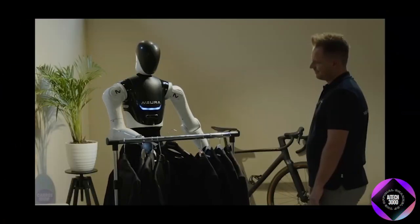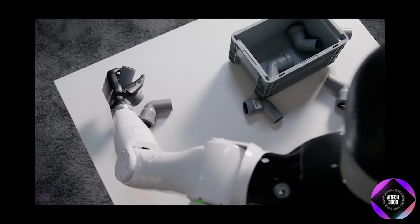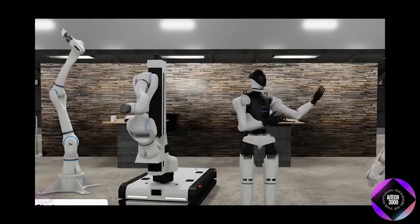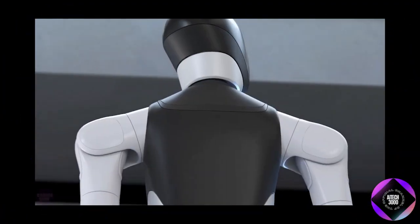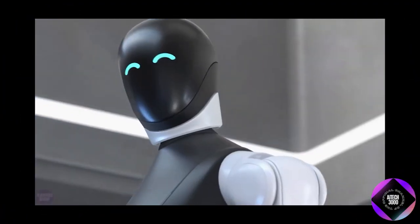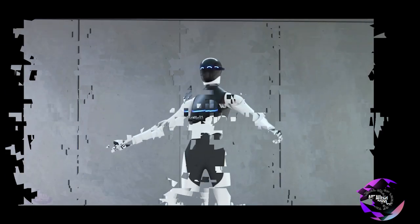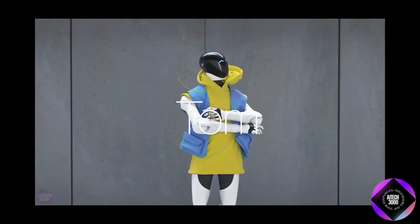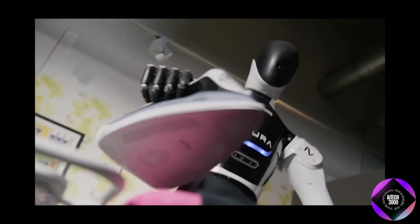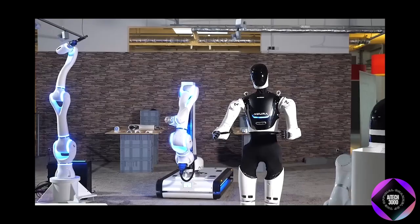The German company Neuro Robotics, known for producing industrial robotic manipulators, has recently unveiled a humanoid robot designed to perform household chores. Over the past few years, the company has been working on a general-purpose humanoid called 4NE1. They have now demonstrated some of its capabilities in a promotional video released to highlight the collaboration between Neuro Robotics and NVIDIA to accelerate humanoid development.